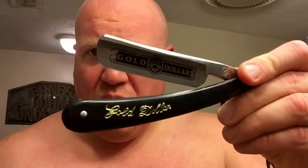I'm gonna take care of the whiskers with my freshly honed Gold Dollar 66 from Anthony Esposito. He was nice enough to put this back on his new, I think it's a 20K stone. I shaved with my Tory wedge that he refreshed for me on the 20K last night. It was amazing, so I don't expect this to be any different, but we'll talk about that after. And then we'll finish off with the Irish and Rudd's Lavender Ice Aftershave.